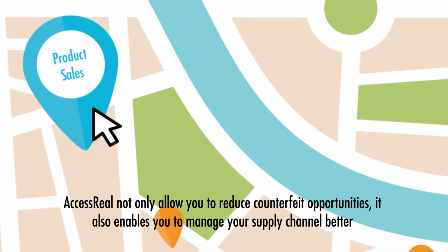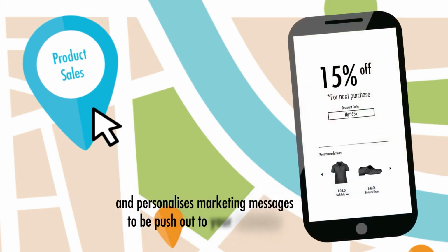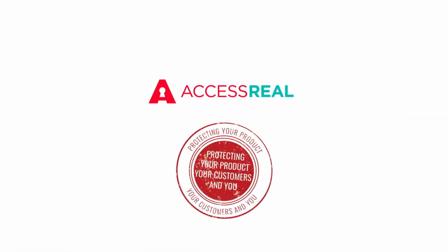AccessReal not only allows you to reduce counterfeit opportunity, it enables you to manage your supply channel better, allowing personalized marketing messages to be pushed out. AccessReal, protecting your products, your customers and you.